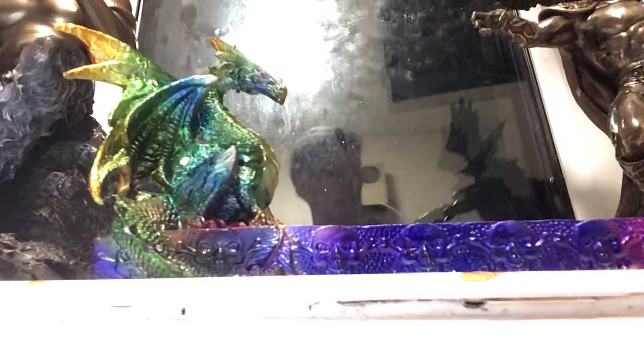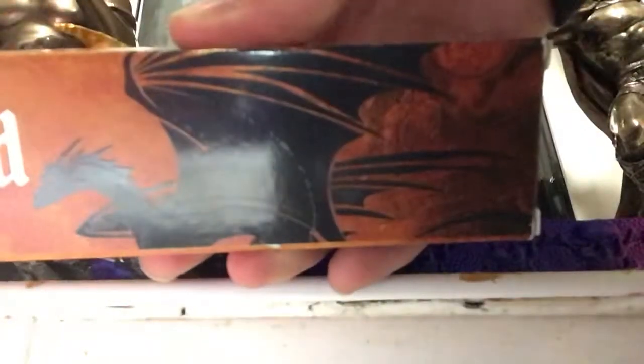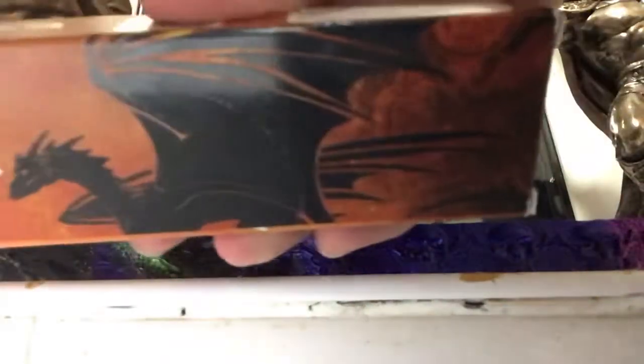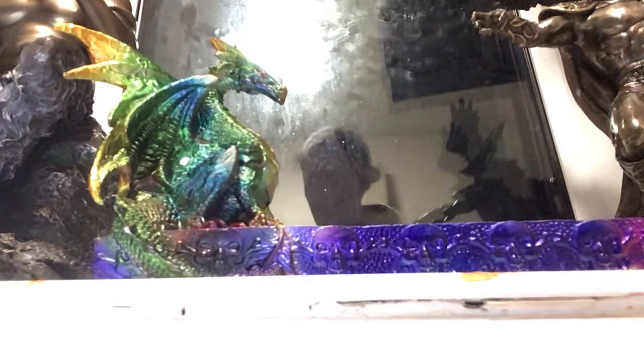And the other one I've got is called Dragon's Blood. Now, this is one I've used many times before, which is really cool. And as you can see, this particular version of it has a dragon on the packaging. There we are. Anyway, let's not get sidetracked because we need to do this.